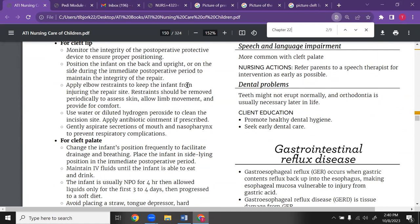An elbow restraint to keep the infant from reaching up and pulling on the site. Restraint should be removed periodically to assist skin and allow limb movement and provide comfort. Use water or diluted hydrogen peroxide to clean the incision site. I've seen that before. Apply antibiotic ointment if prescribed. Gently aspirate secretions of the mouth and the nasopharynx to prevent respiratory complications.